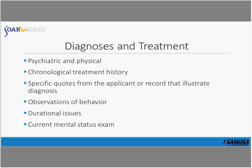Sometimes we have hundreds of pages of records, and I like to think of this section as just a roadmap for DDS through the records. What are the important signposts? For me, those are years of treatment at certain providers, their diagnoses, the medications that they were prescribed, and any context behind the treatment, like why they were in the hospital or why they had this interaction with the emergency room. Those things are really important, and it helps give DDS a picture of how the illness has progressed over time.